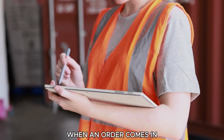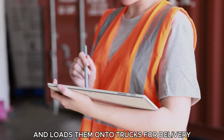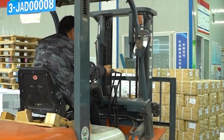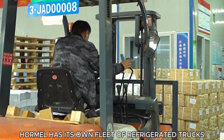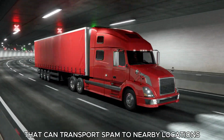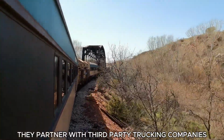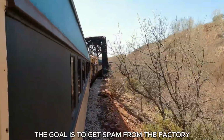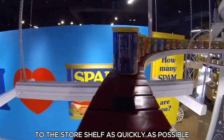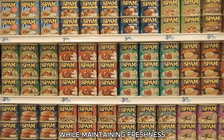When an order comes in, the warehouse staff picks the required number of cases and loads them onto trucks for delivery. Hormel has its own fleet of refrigerated trucks that can transport Spam to nearby locations. For longer distances, they partner with third-party trucking companies and rail carriers. The goal is to get Spam from the factory to the store shelf as quickly as possible while maintaining freshness.